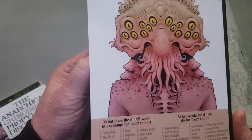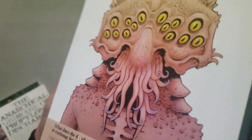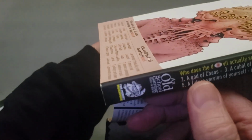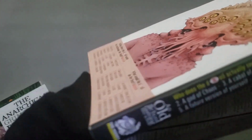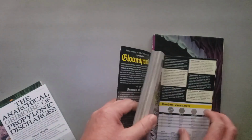Here's a chart for a pact with the devil. What does the devil want in exchange for help, and what would the devil do for free? And then you see here on the side, who does the devil actually serve? Okay, so those are just fun little ideas that you get from this.